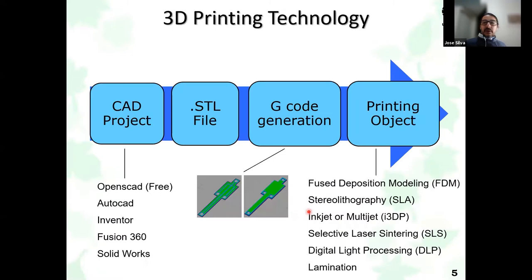So in general, 3D printing follows these steps. You have to project your object in CAD software. We have many options of CAD software: OpenCAD, AutoCAD, Inventor, Fusion, SolidWorks, for example. And you save your project in a format that is .stl. This file will be sent to another program that will generate the G code. The G code will inform the machine what route the object will follow during the preparation. And here you can keep control of many parameters that will improve the printing. So this is a really important step to control the best way to print the object.